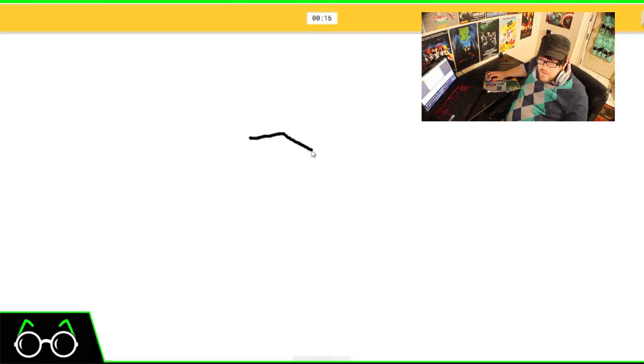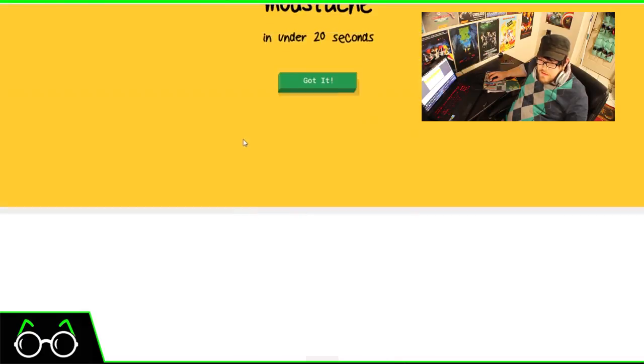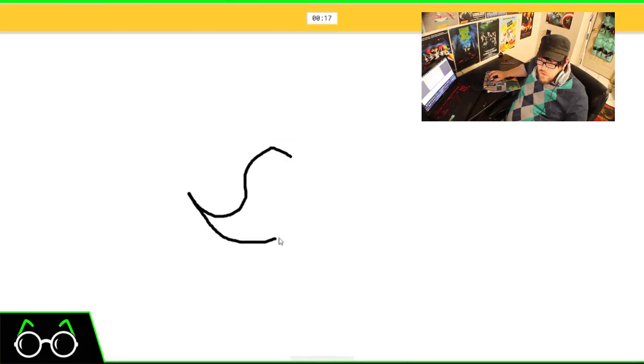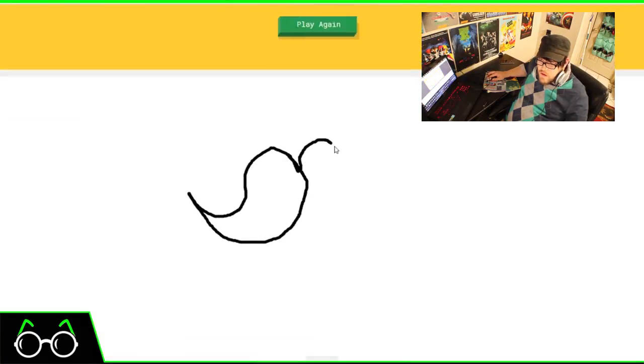Draw a hexagon in under 20 seconds. I see line. Two. Or canoe. Three, four. Or bench. Five. Oh, six. I know. It's hexagon. Draw a mustache. I see spoon. Oh, I know. It's mustache.